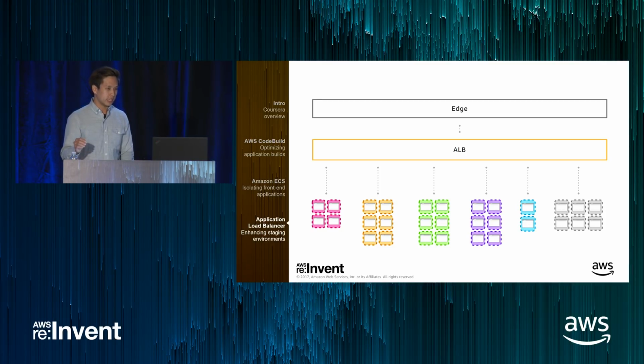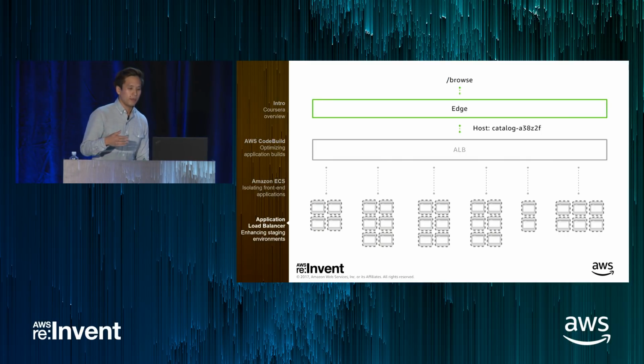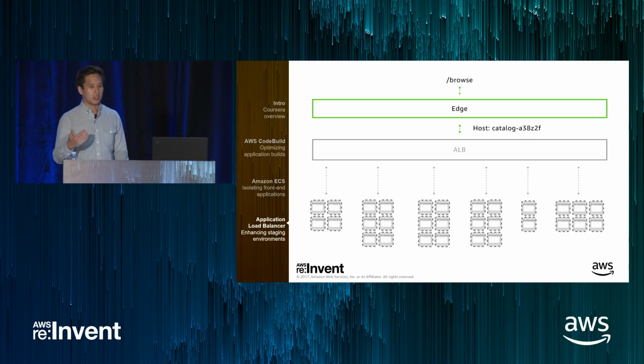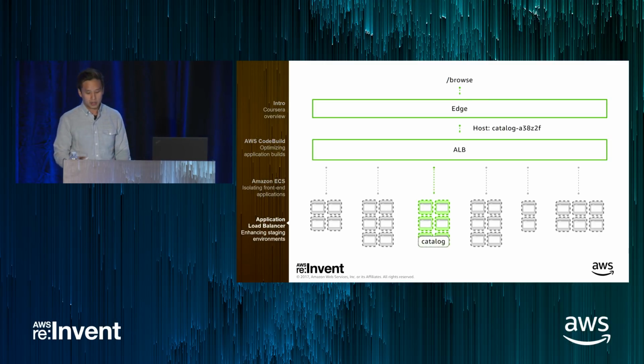More concretely, in the example of the catalog, if a user hits our site trying to visit the browse page, Edge would generate a host header, in this case catalog-A328Z2F, which is the version. We forward that along to ALB, and ALB would know how to forward this request along to our catalog cluster running in ECS.